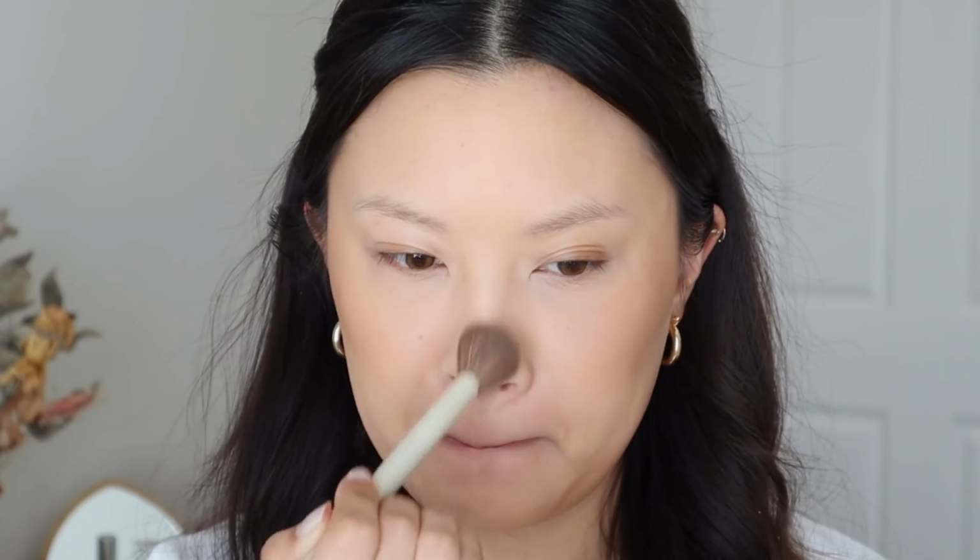Maybe not to the extent of that TikTok I saw, but I think it is a really effective blurring powder. And I noticed that in my recent videos, I don't know why, I just feel like my skin looks a lot more blurred and smoothed out. So I feel like on video and in photos, it photographs and videographs well. I've been really enjoying this, and I would highly recommend it if you're looking for a blurring, smoothing powder, or just a powder to set your face.